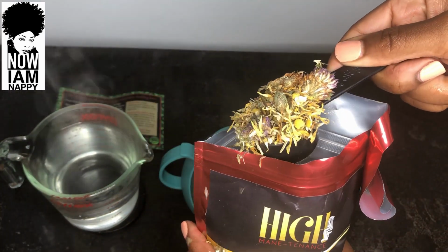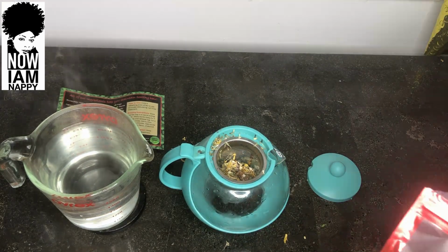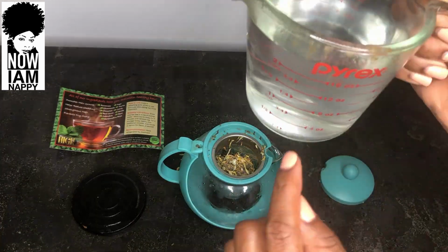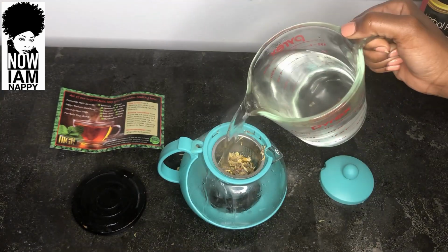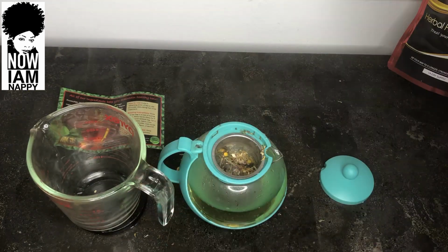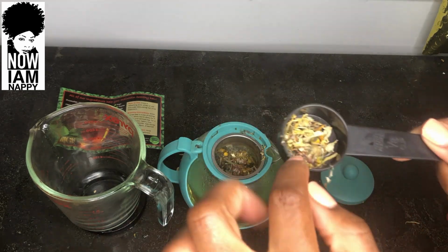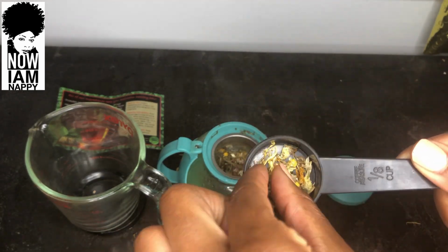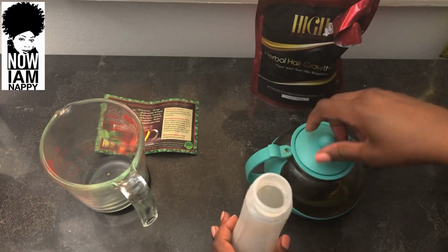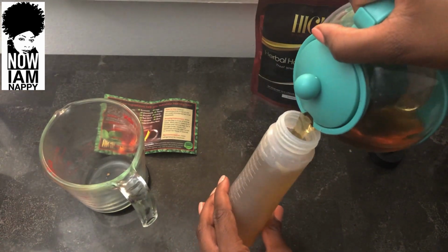So I begin by adding about 1/4 cup of the High Maintenance Hair Tea. I add about 2 cups of hot water, and then I'll let it steep for a minimum of 1 hour. The calendula in this mix is the pale yellow leaves you see here. After about 2 hours, I take my applicator bottle and pour the 2 cups of tea into it.